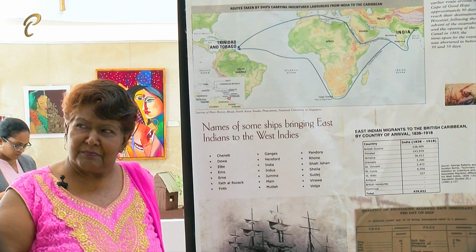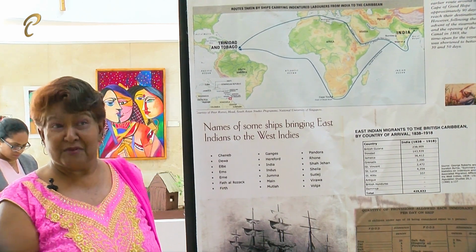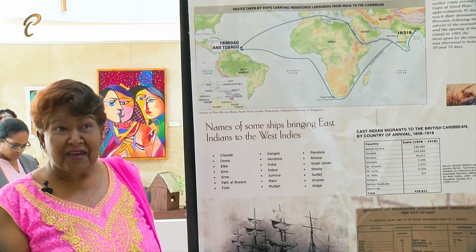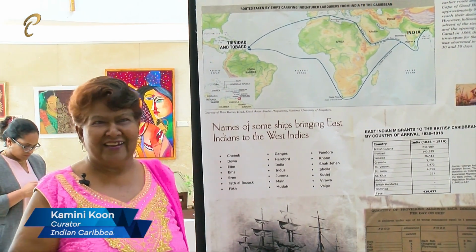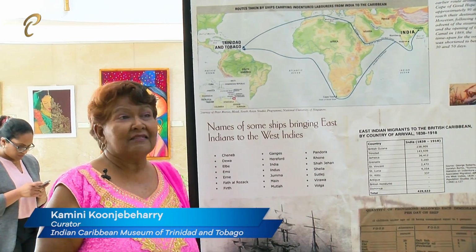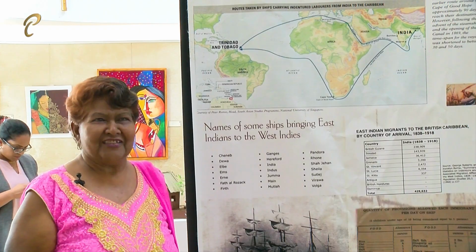When I look at that boat there, the Kalapani was the name that was given to the sea when they were coming, and it is so well depicted in that picture there. Yes, so I think that this forum has been great for the Indian culture.